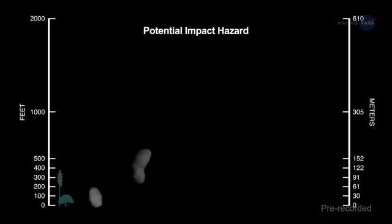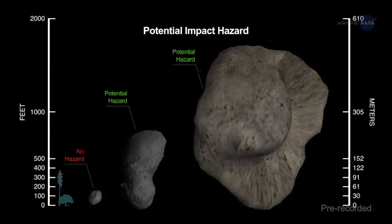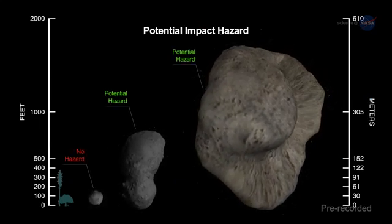So there are these two categories. Most of them are really distant close approaches. They're not that close at all. And then there's a whole bunch of really, really small ones that we're tracking that are really not hazardous to the Earth if they should happen to hit the Earth.